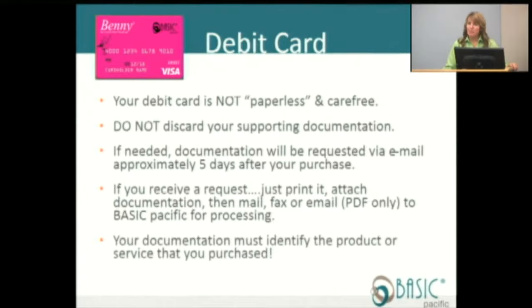Even though you have a debit card, it is important that you save your supporting documentation. While regular co-payments under your health insurance plan, like $10 or $20 co-payments, will auto-approve at point of service, other expenses that you might incur would require documentation as backup. And we'll send you a reminder about 5 days after you swipe your card if your documentation is required.